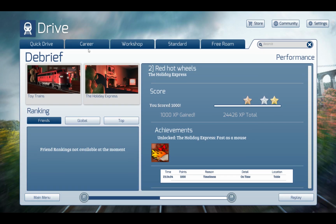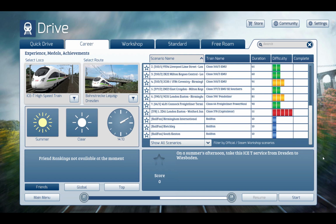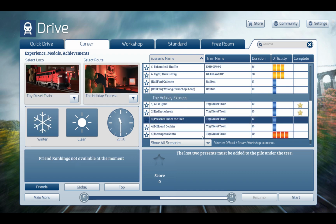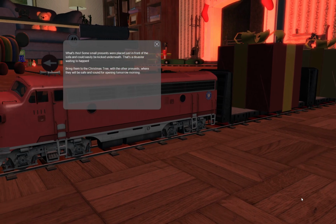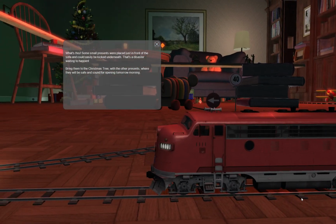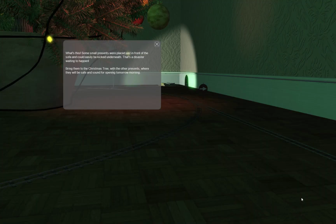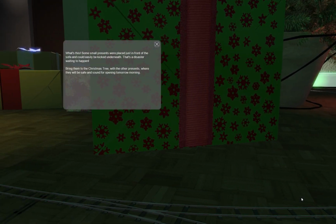Right, the next thing in the list is the next part, which is presents under the tree. The last 2 presents must be added to the pile. Something tells me that we're going to be taking the diesel train with the present coaches today. Yep. What time is this? Some small presents were just placed in front of the sofa and could be easily kicked underneath. That's a disaster waiting to happen. Bring them to the Christmas tree with the other presents where they will be safe and sound for opening tomorrow morning.